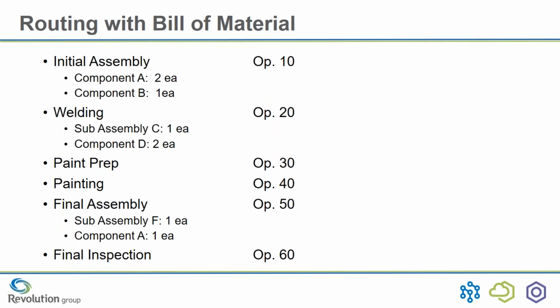Then we're going to go to paint prep, and we don't have any material requirements there because we're just going to grind it up and sand it down. Then we're going to go paint it in operation 40, and our final assembly says we're going to take subassembly F, which is the painted part, and we're going to have one of those, and we're going to combine it with a component A, and then we're going to send it to the inspectors.